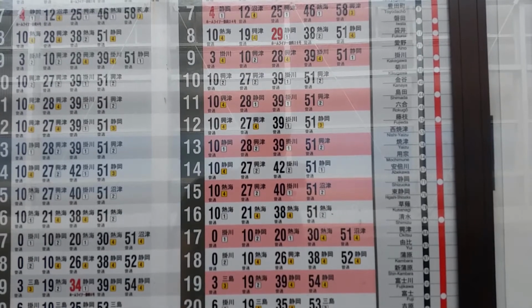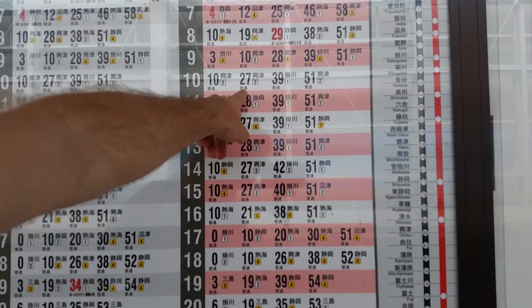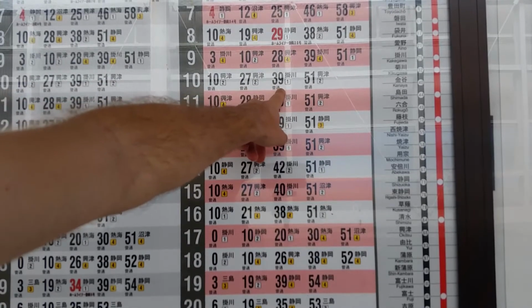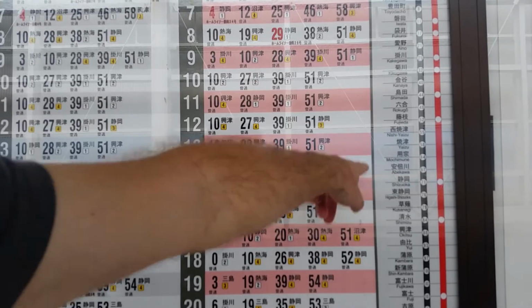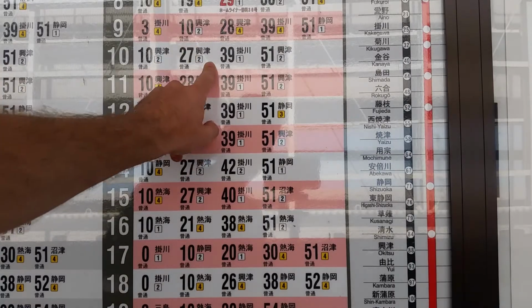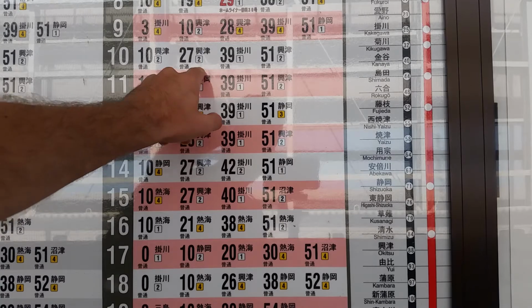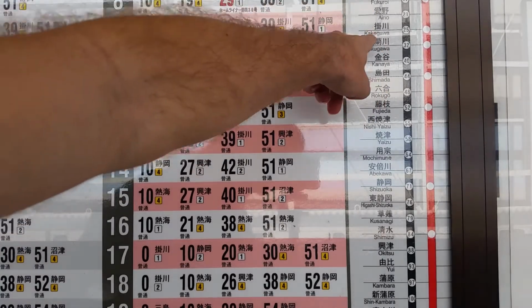So right now it's 10:15 in the morning. The next train here would be at 10:27, followed by 39. At this station, you just have to look on the side here and it'll tell you the name. So the next train is at 10:27 or 39.